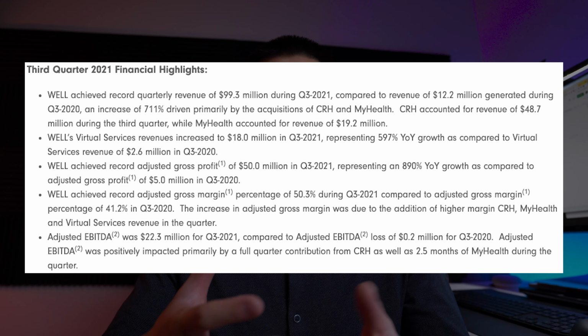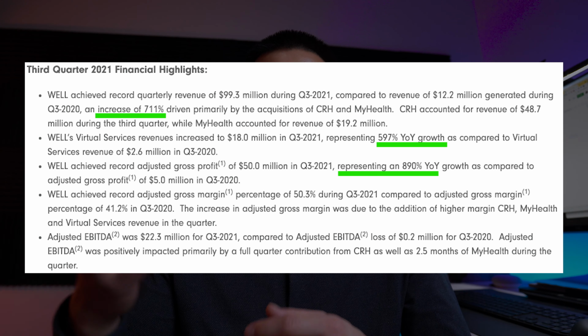And most recently, I think there are two things that really stuck out to me about WELL Health Technologies. Their earnings were amazing this past quarter. They grew their business by triple digits in percentage points year over year. And the reason is because they're acquiring companies left, right, and center. One of their major latest acquisitions was CRH, and this is a huge cash generating machine, at least for the size of WELL Health. They were generating tens of millions of dollars of free cash flow. I think it was $40 million if I'm not mistaken.